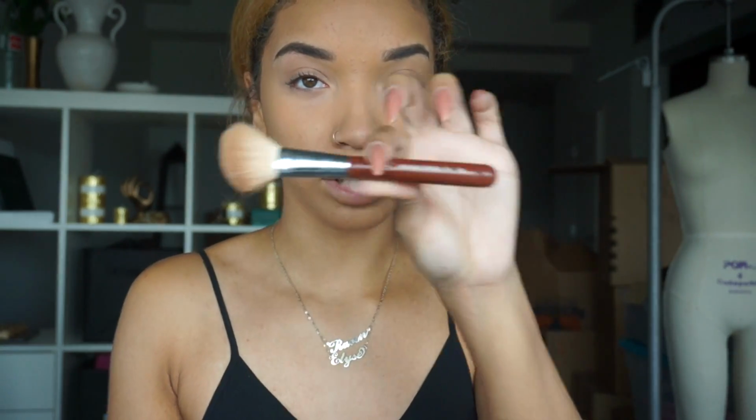But here's another hack to help fix that. If you take the makeup finishing spray again and spray it onto your brush and then dip it into the product, it helps it come out a lot more pigmented and it kind of transforms your drugstore bronzer into more of a higher end bronzer. I'm just gonna spritz this brush a few times. This is just my Sigma large angled contour brush.